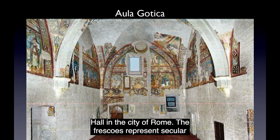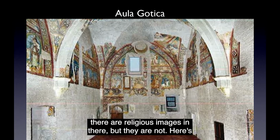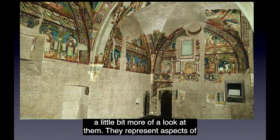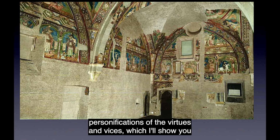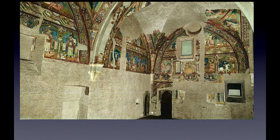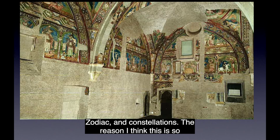The frescoes represent secular knowledge. These are not religious frescoes, although there are religious images in there. Here's a little bit more of a look at them. They represent personifications of the virtues and vices, which I'll show you, the months, the seasons of the year, the liberal arts, the zodiac, and constellations.